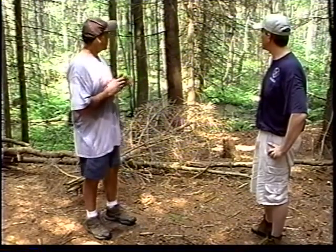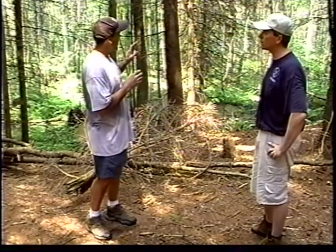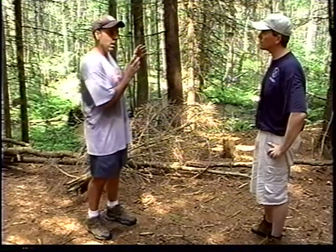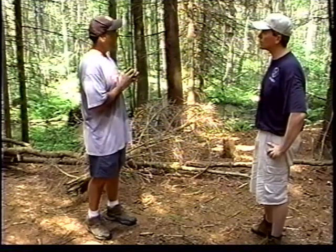So this is quite literally a time capsule. This place has been here for 10,000 years. And because of the anaerobic state, because of little decomposition, this area really has very, very slow progression of plant life.